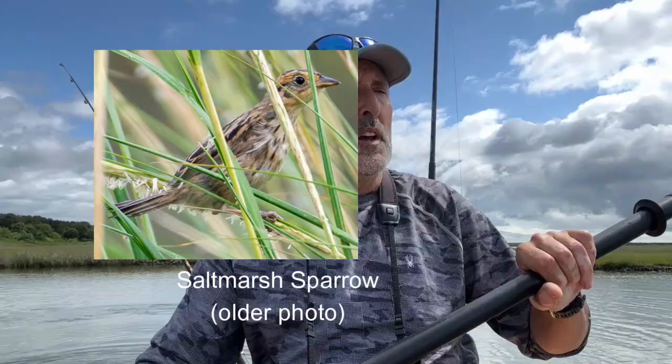Salt marsh is much larger than what I remembered. I haven't been here in a couple of years. Loaded with birds in here. I've had salt marsh sparrow, willow flycatcher, snowy egrets, willets. On the shore there are yellow warblers singing.